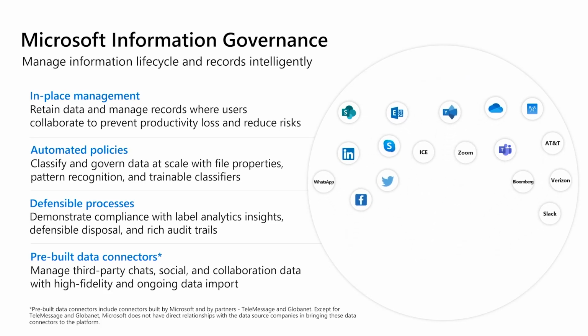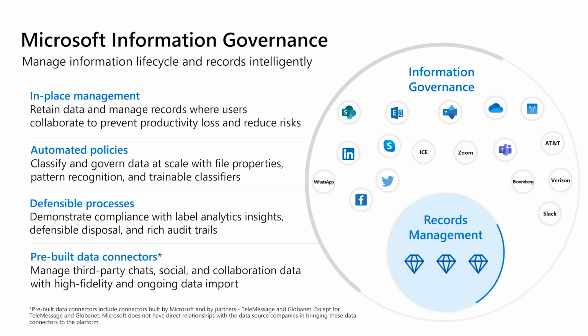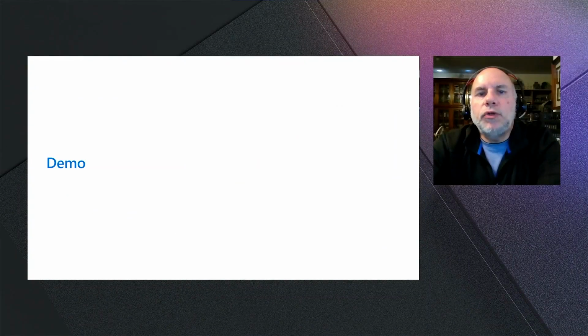And defendable processes provide you with the proof of disposal and disposition views with rich audit trails to help you demonstrate compliance. So keep only what you need and delete what you don't to reduce the risks of liability. Lastly, leverage the records management solution to help meet record-keeping obligations. So let's show you one of the key highlights we announced at Ignite this year.